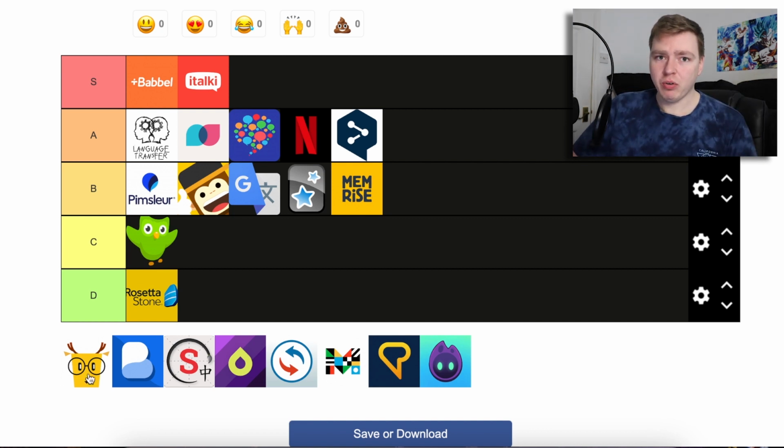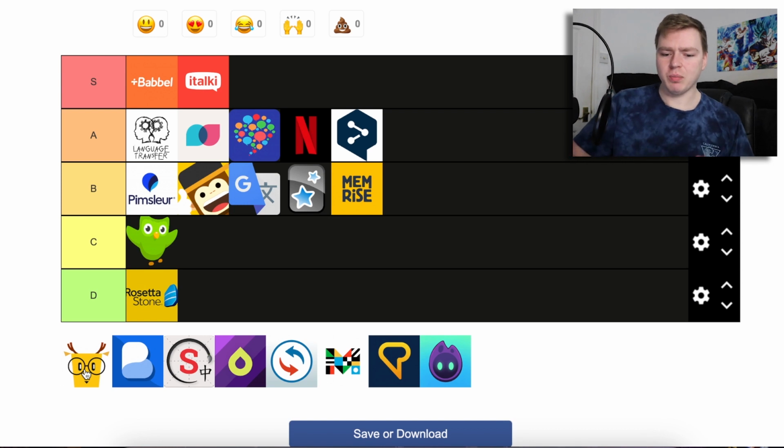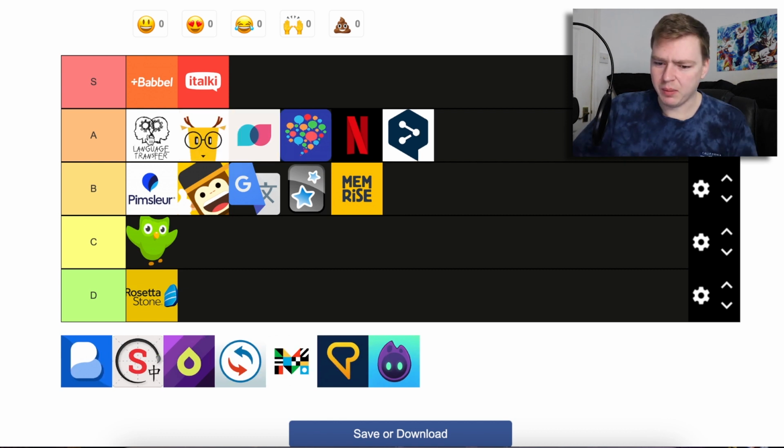LingoDeer, especially good for Asian languages, but they do also have Spanish and French and some other European languages. I don't know what other languages they have, but they've got a decent selection. To be honest, I haven't used it all that much, but every time I do use it, it's a really fun app to use. I find it's more fun for me personally than something like Duolingo, and I also find I come away from it learning more than I do with other apps. I think I'm going to put it here, below Language Transfer, above Tandem.